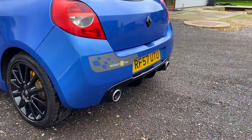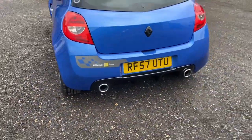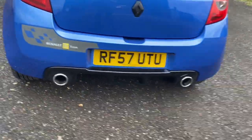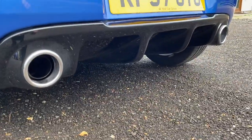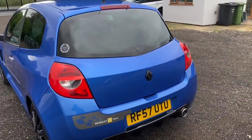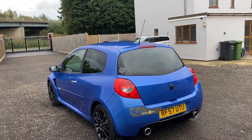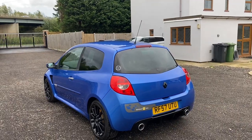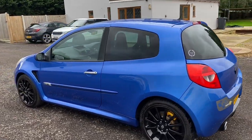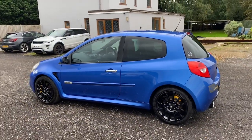So first thing you'll see here, we've got a Clio 200 rear diffuser, which are very desirable. They go for very good money, these diffusers. And it works perfectly with the exhaust system as well. This car's got the Akrapovič Evo exhaust system, which is probably the most expensive exhaust that you can get for the Clios, but they sound absolutely incredible.